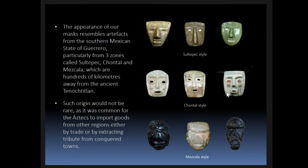So one question that archaeologists have been asking for a long time is whether the Aztecs collected these objects as antiques and then deposited them in these offerings, or whether the style survived so long that they were produced in Aztec times, imitating the styles of antiquity. So those are some questions.